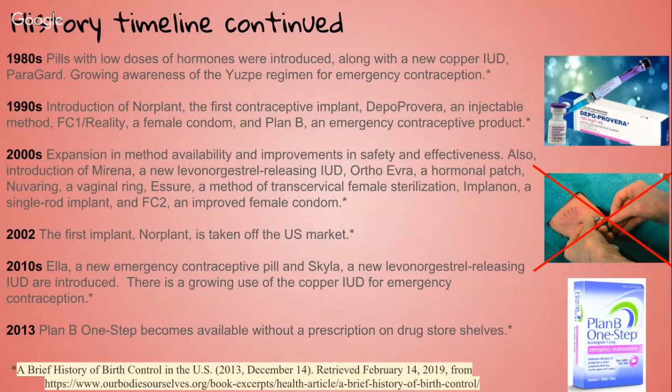a new IUD, in 2000, Ortho Evra, a hormonal patch, in 2001, NuvaRing, a vaginal ring, in 2001, Essure, a method of transcervical female sterilization, in 2002, Implanon, a single rod implant, in 2006, and FC2, an improved female condom. In 2002, the first implant, Norplant, was taken off the U.S. market due to insertion errors.